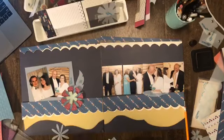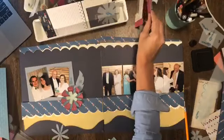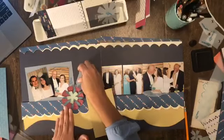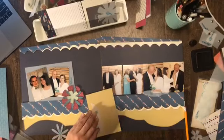Let's see. I'm gonna do a yellow leaf there, or not a leaf, feather. And I'm gonna pull this one in because I want to use that up as well. And I'm gonna try that.